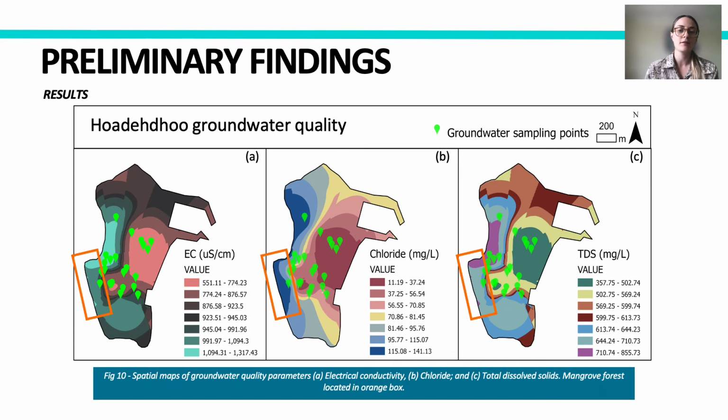So what did we find? Well, we tested for 25 different parameters, and I don't have the time to discuss them all with you here today, but here are 3 parameters which have significant findings. We have electrical conductivity, chloride, and total dissolved solids.